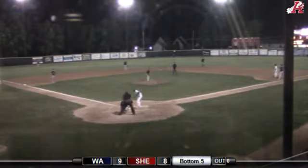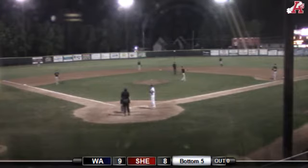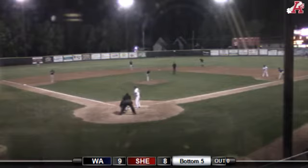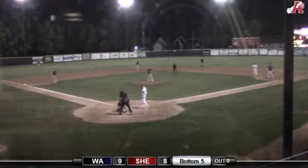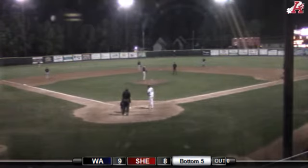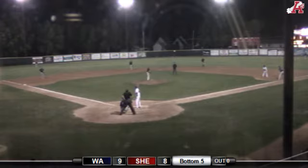Runner aboard first. 2-0 count to Colin Willis. Willis, the leadoff man for the A's. And as is fitting a leadoff man, he has the best on-base percentage and the best average for the A's. Willis with 51 hits and 117 at-bats.